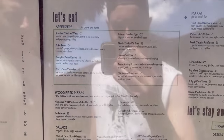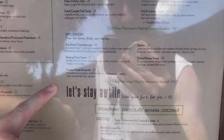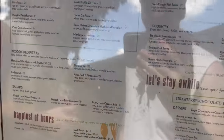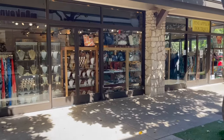Oh, there are all the beers. Here's the food. Pizzas. Fresh fish, fresh fish from the farm, field and ranches. Burgers. Pork tacos. House made gnocchi. It looks like they do takeout as well. And they've got Pineapple Boutique.